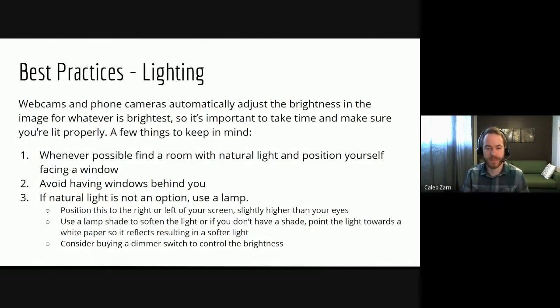The third point there, if natural light's not an option, if you're in a space without windows or it's nighttime or something, you can definitely look into using a lamp, which is what I'm doing here, and I'll show you a picture of my current setup and how I'm getting this. But with your lamp, position it to your left or to your right, and just kind of above your eye level there, and that will help avoid casting shadows down under your eyes, or if the lamp is too low, it would cast shadow up. So kind of at that eye level, a little bit above, is ideal for controlling the shadows on your face.